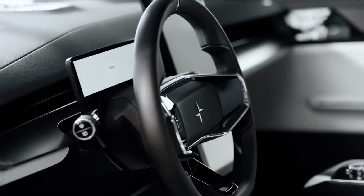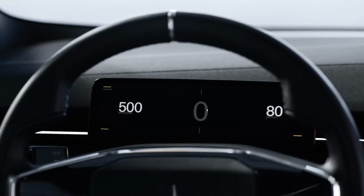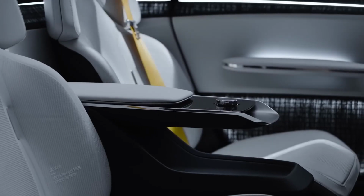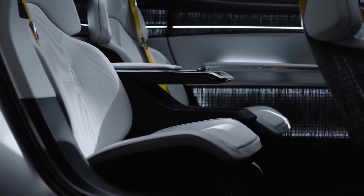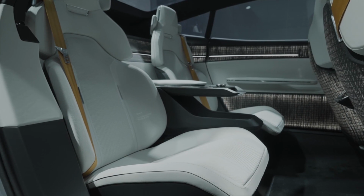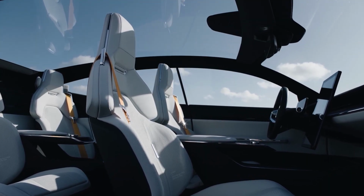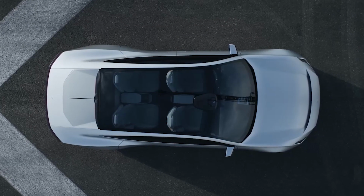They're bringing over some top-notch drivetrain and chassis tech from the Precept concept, and they're all about sustainability. The interior is going to be decked out with eco-friendly materials like flax, recycled cork, and even reclaimed fishing nets. Yep, you heard that right. And inside, there's room for 4 people in those super cool captain's chairs. But wait, there might be an option for a bench seat in the back too.